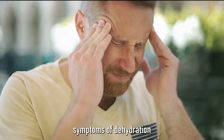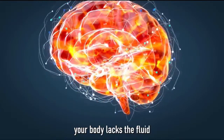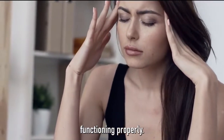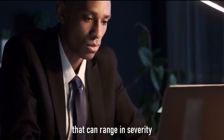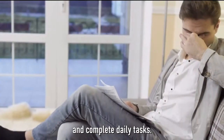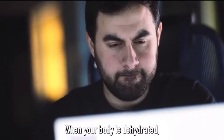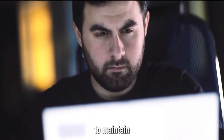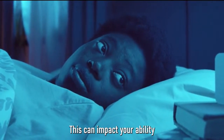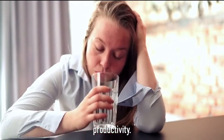One of the most common symptoms of dehydration is headaches. When you are dehydrated, your body lacks the fluid it needs to keep your organs, including your brain, functioning properly. This can cause headaches that can range in severity from mild to severe, making it difficult to focus and complete daily tasks. Fatigue is another common symptom of dehydration. When your body is dehydrated, it has to work harder to maintain its normal functions, which can cause you to feel tired and sluggish. This can impact your ability to concentrate, your mood, and your overall productivity.